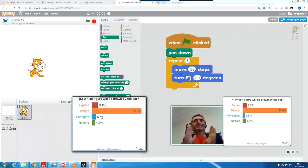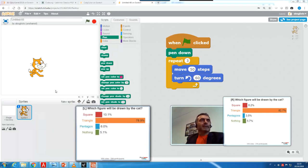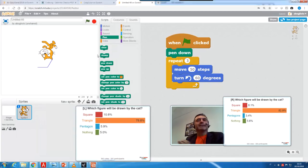Okay, let's stop it now, but I just take a snapshot of the percentages to see what happens. So at this time, and let's run. You see, this is not a triangle, so the right team is winning. Right now, the percentages are exactly the same, but when I took the snapshot, the right team provided the right answer, which is nothing, with a higher percentage.